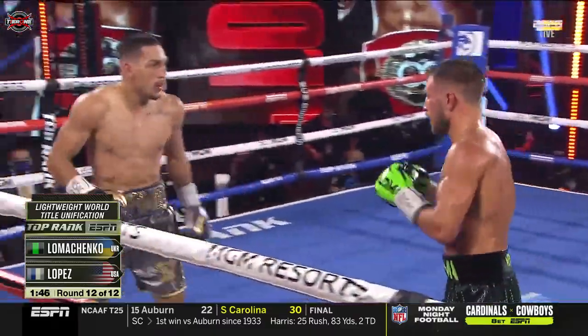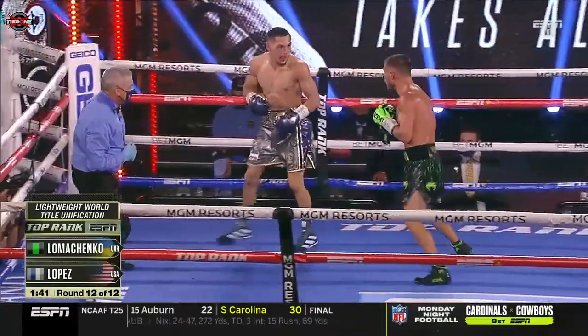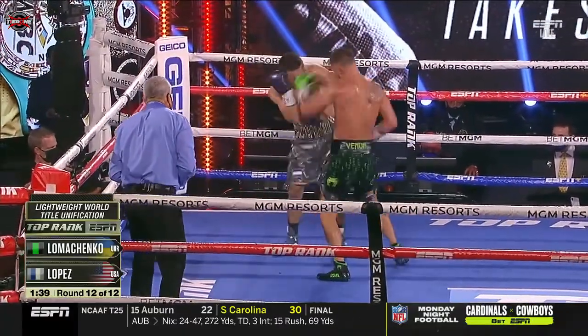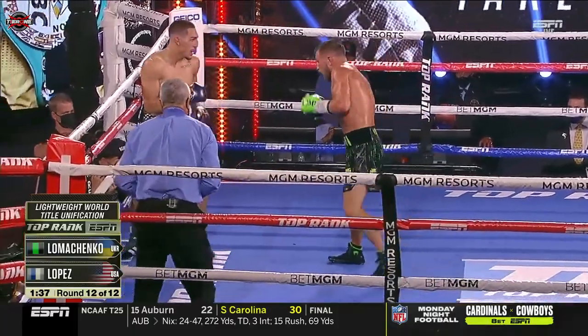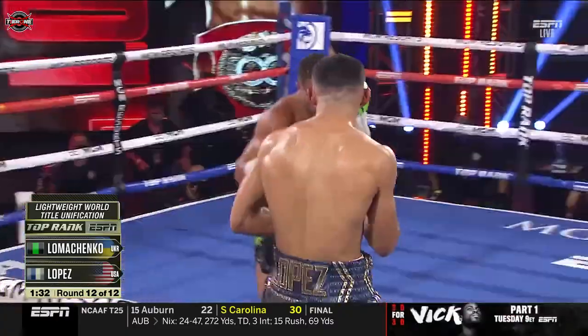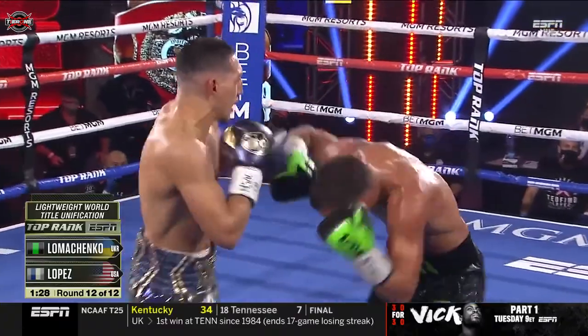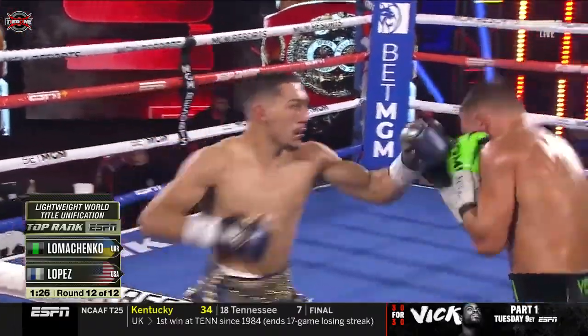Oh! Lomachenko steps to him and fires off. One single moment in this 12th round could sway things. This 12th round could be the decider. We could be sitting on a draw. We could be sitting on something where a body shot swings it. Just landed again by Lopez. And he digs down with a left hand. Comes up top with a left hook. Fires a straight right.